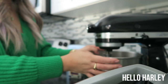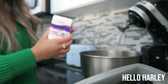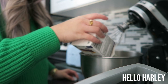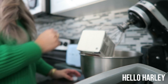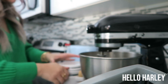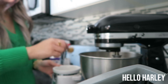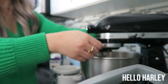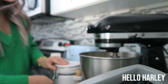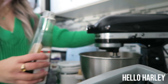Okay, now I'm at my stand mixer. I have my whisk attachment. I'm going to take my whipping cream. I'm gonna pour the whole whipping cream in. This is 373 milliliters. So I'm gonna pour that in. Whisk this. I'm adding just like a little bit of sugar. I don't measure that. It's probably like half a tablespoon or something. And then just pour in some vanilla extract.